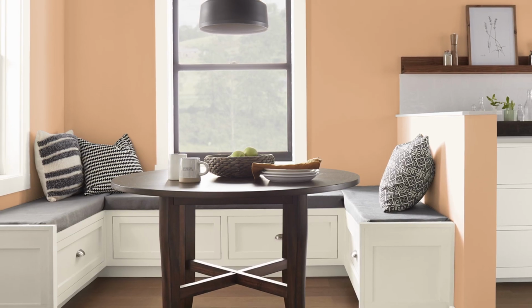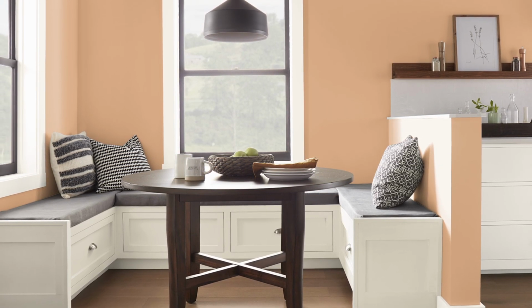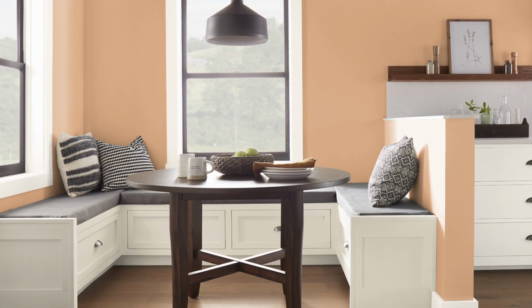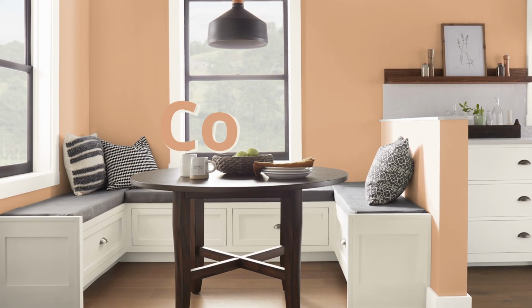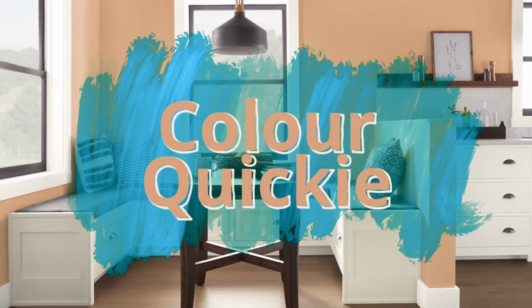It's a color that has a pretty strong coloration that maybe you're not totally comfortable with. But not to worry, because I'm gonna give you all you need to know about Windswept Canyon in this color quickie, as well as some other paint colors for your walls and your trim that go really well with it.